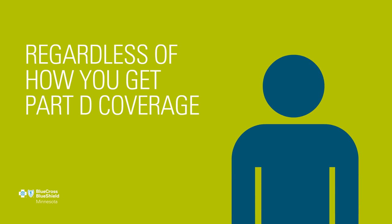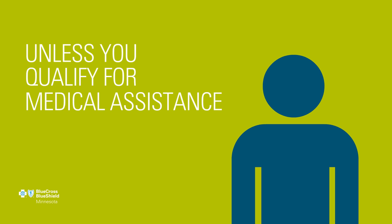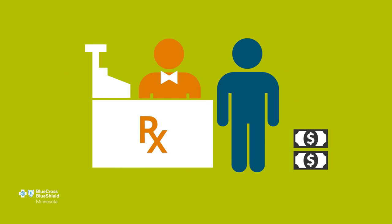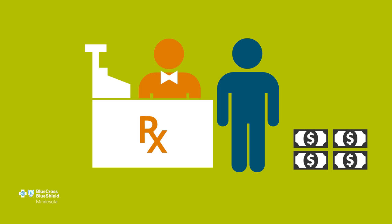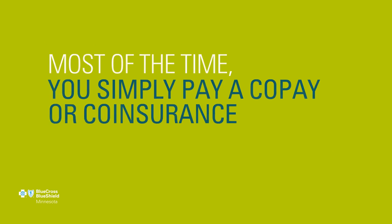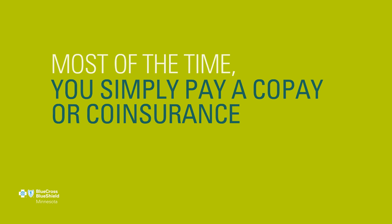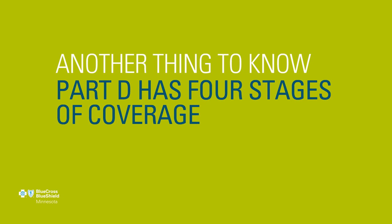Regardless of how you get Part D coverage, you will pay a monthly premium for it, unless you qualify for medical assistance. Your Part D plan helps pay some of the costs for your prescription drugs. With Part D coverage, when you go to your local pharmacy, you'll most likely pay less for your prescription than its retail value. Most of the time, you simply pay a copay or co-insurance for your drug. Another thing to know about Part D is it has 4 stages of coverage. In each stage, you pay a different share of the costs.